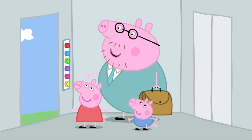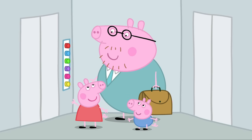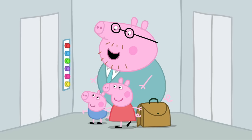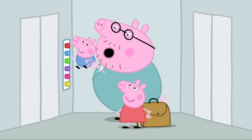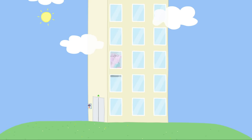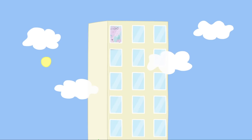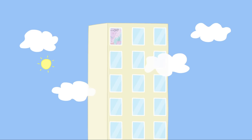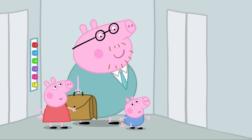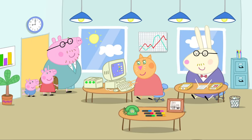My office is on the top floor. We have to go up in the lift. Can I press the button? I think it's George's turn. Press the top button, George. Ooh. The lift is taking Peppa, George and Daddy Pig up to the very top floor. Wow! Top floor, doors opening. This is Daddy Pig's office.